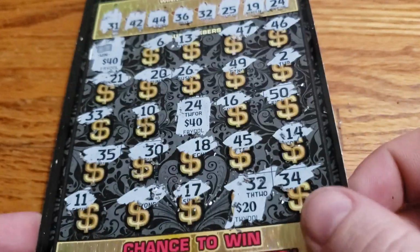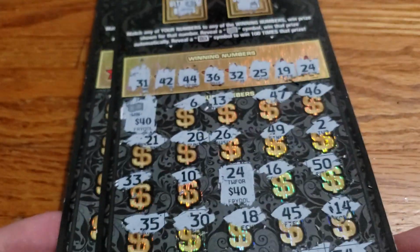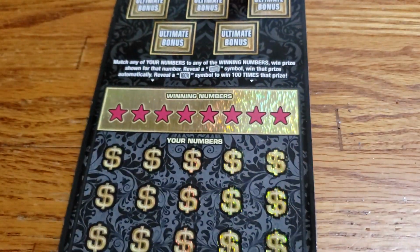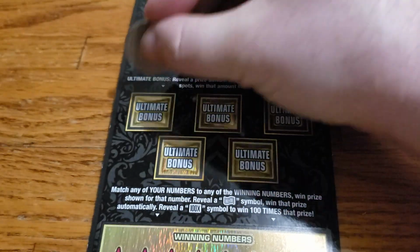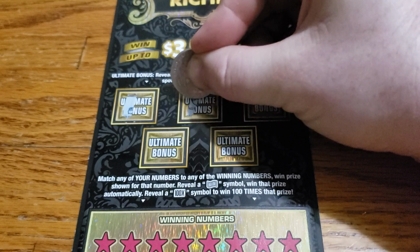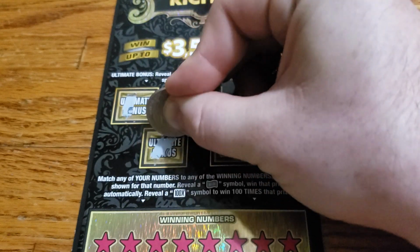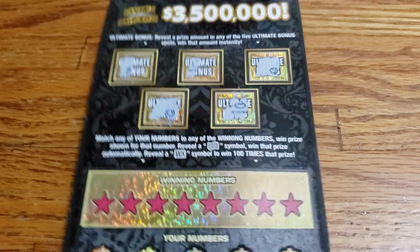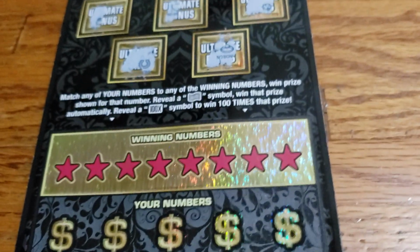That was ticket number 10. We should get into ticket number 11, see what else we can get. That is nice to have profit on the first ticket and still got one to go. All right, guys, let's get into our ultimate bonus here. See if we can't get anything on this. See if we can get some back-to-back wins on this ticket. Nothing in the ultimate bonus. Let's move down here, see if we can't get any symbols down here.